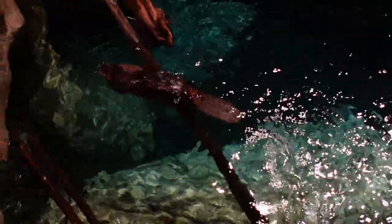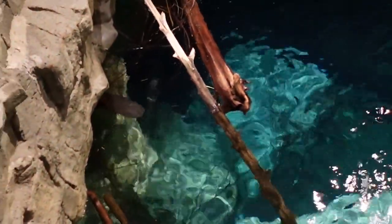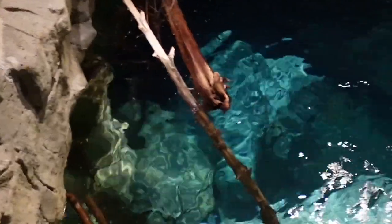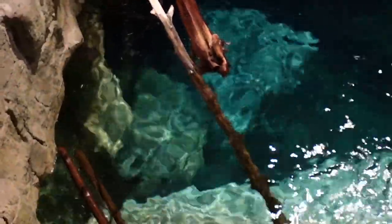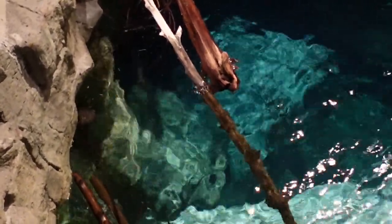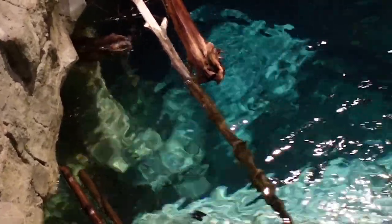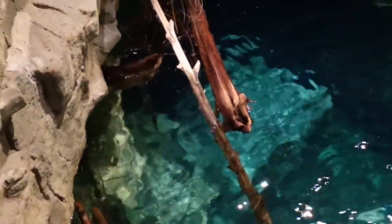Beaver is out now. When we were down there, he wasn't there. He disappeared when he comes back out. There he is. He's building a dam. Over there, we looked and he wasn't out. There he is right there though.